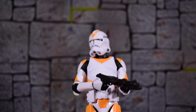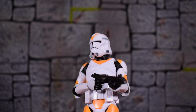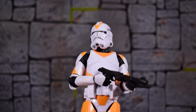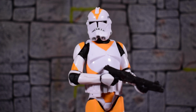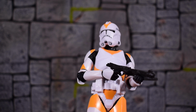Also, just to provide a quick background on this guy, the 212th troopers were led by Commander Cody and Obi-Wan Kenobi. So that's the battalion that was led under Commander Cody. So we all know Cody, and now these are some troopers to display with him. So cool. I wish it was a regular release.